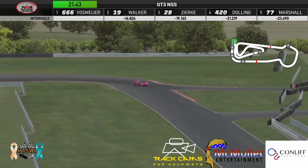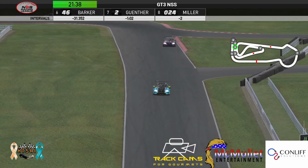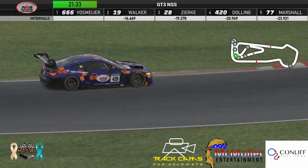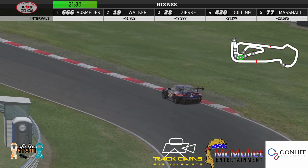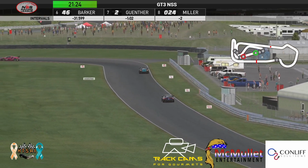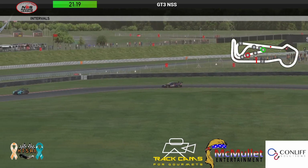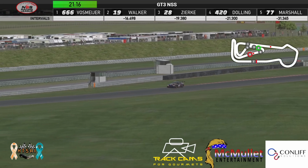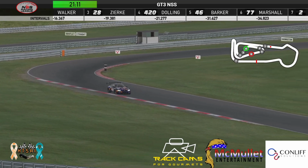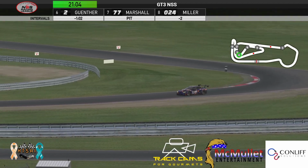His lead now almost 17 seconds over Avery. Simon Zierk back in third. Mike Dolling has managed to recover after the earlier incident. He is now up into fourth. Mike Dolling still trying to run down Simon Zierk, but he is gaining on him. Last time by was actually Mike's fastest lap. And he was over a second faster than Zierk.